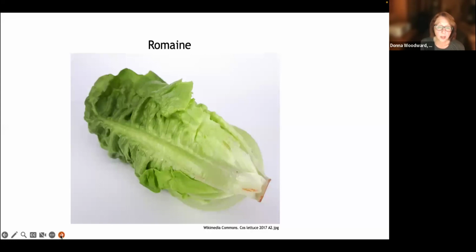This is a typical romaine head, similar to those you see in the grocery store. I expected to find 3 varieties that were similar to this in appearance. I was surprised to find out how much different they could be in size, texture, even color. Romaine is sometimes also called Kos, C-O-S. It was originally cultivated on the Greek island of Kos centuries ago. It was later adopted by the Romans, and this may be the origin of the name romaine.